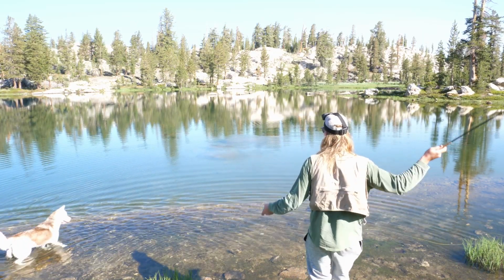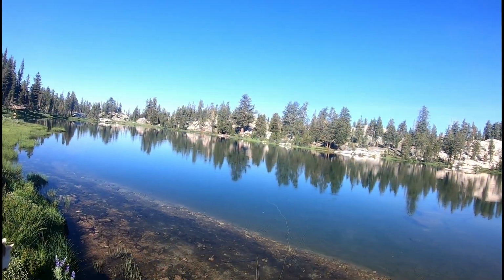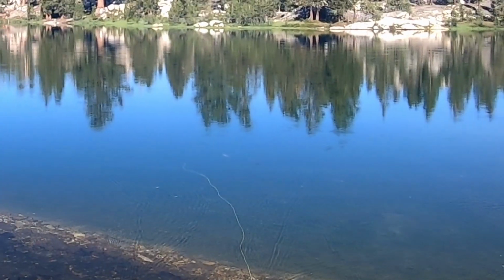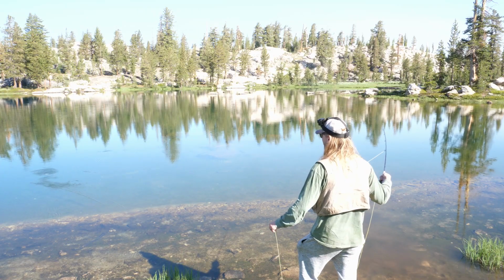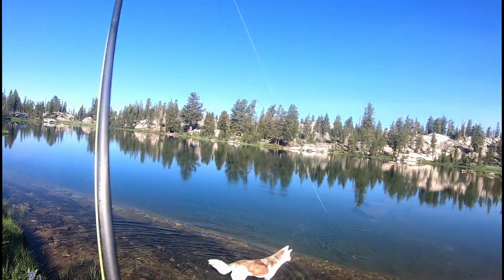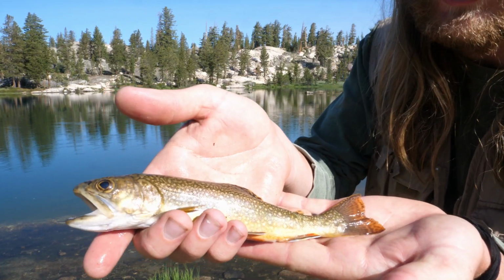Oh God, oh no. I had him. Got him. There we go. That was cool. I saw him run right up to it and then he went for it. Nice. Got a fish. This one's way too small to keep for breakfast. Kilo, if you go after that fish, I will end you. Beautiful little brook trout. Let's get him back in the water.